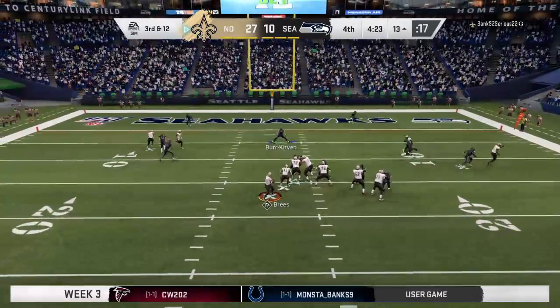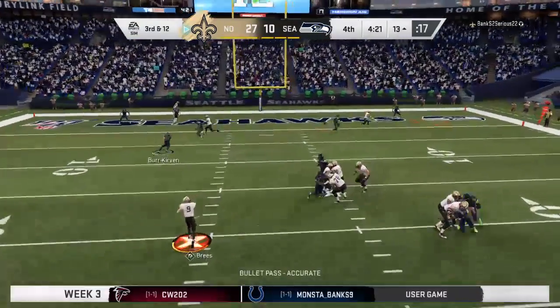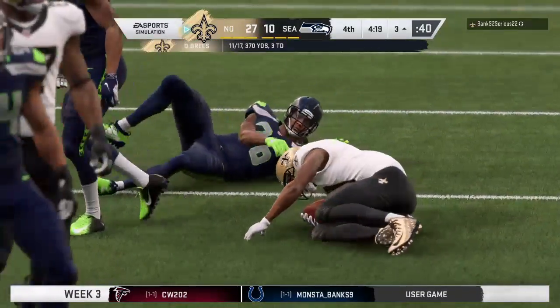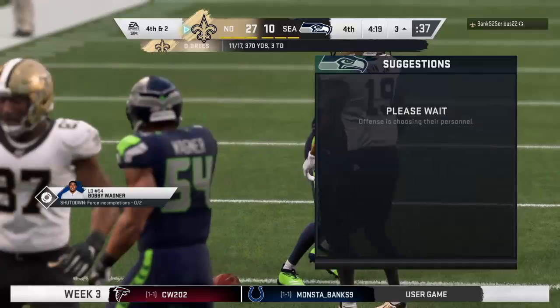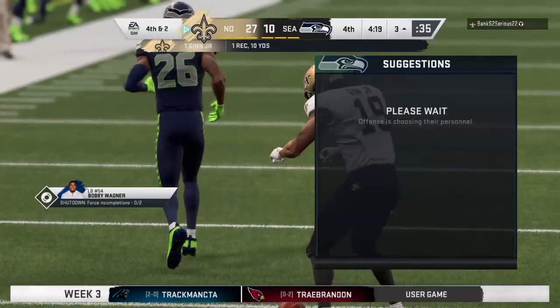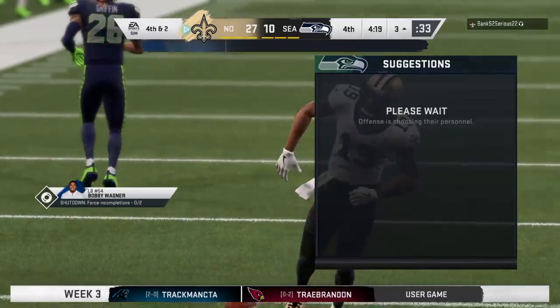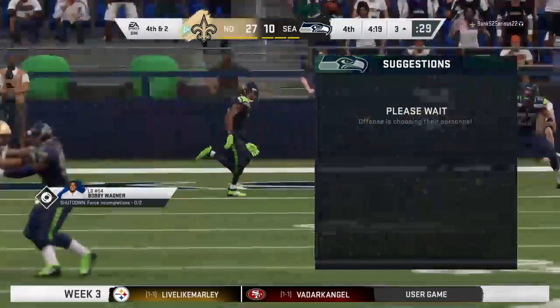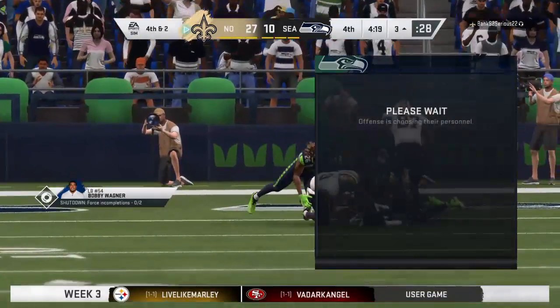Now Breeze on third down. And it's caught. And he is into the end zone. Touchdown, New Orleans. From 13 yards out. And the Saints add on to their lead. They were still throwing with a comfortable lead here.